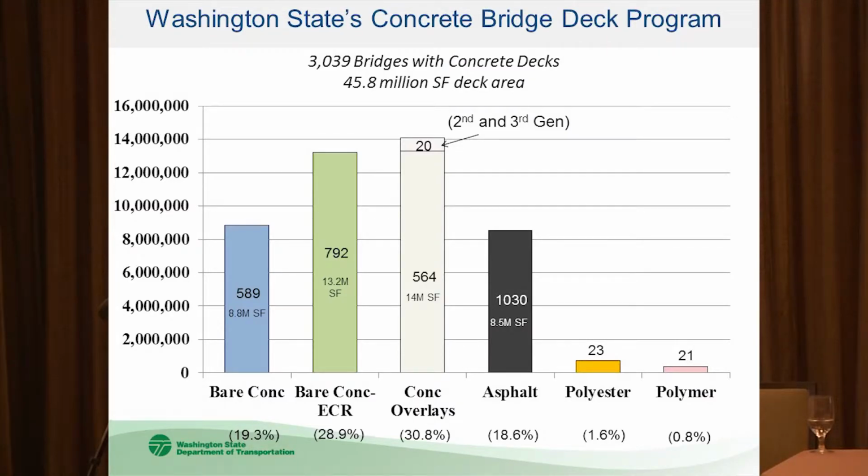We have bridges with just bare concrete with just what we call black steel, unreinforced or uncoated reinforced bars. And that represents about 19% of our inventory. And now, since the early 80s, we switched over to epoxy coating. So that's another slice. And then concrete overlays, where you can see a little bar up there of 20. We've actually went back and did 20 what we call second and third generations. They were originally a concrete overlay, and we've done them for a second or third time now. And then asphalt, polyester, and polymer.